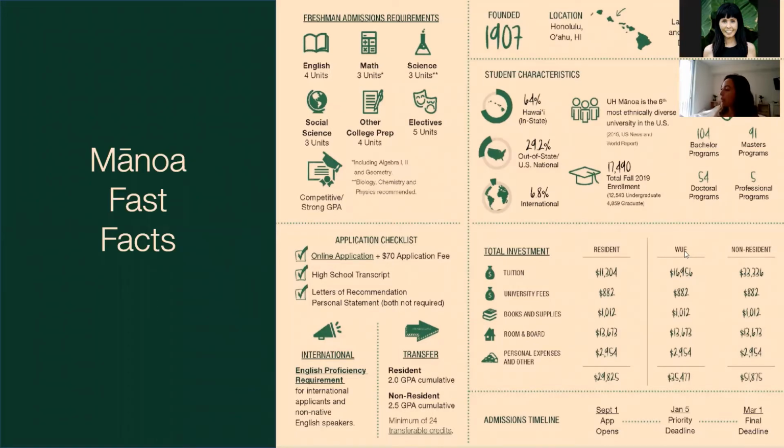I mentioned WUE, W-U-E, which stands for Western Undergraduate Exchange Program. This is a national program that universities and colleges on the West Coast or west of the Rockies have the opportunity to participate in. Not all schools in the participating WUE states do participate, but UH Manoa does. This allows us to have a discounted tuition rate for the partner states in the WUE program. If you want a complete list of what states are in the WUE program, we have that on our website, but just west of the Rockies.